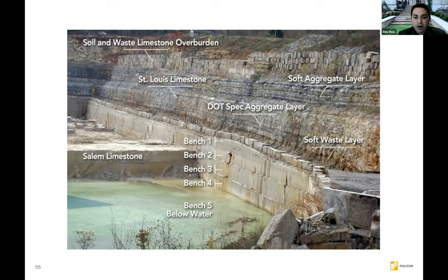We typically will have 4 to 5 benches, and those are basically the layers of how we quarry. Benches 1, 2, and 3 are typically above the water table, where water is holding. We usually see bench 5 is difficult because so much water is used in the quarrying process, rainy seasons and stuff like that. So bench 5 is very difficult, and sometimes we do not go after bench 5 either.